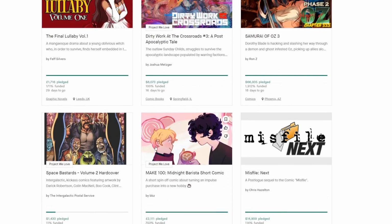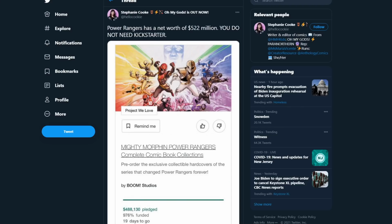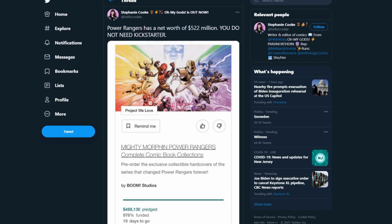Two dudes falling in love in an ecchi kind of style, I forget the name of that style, but there's actually a style of this type of manga in Japan. That's probably not going to sell very well with my audience. And I don't think there's anything wrong with that. You have certain audiences for certain platforms. My point is, anyone that was going to back Power Rangers isn't going to back whatever book Stephanie Cook is making.